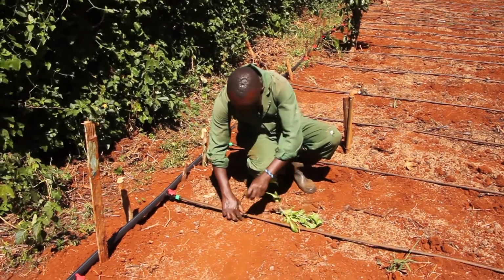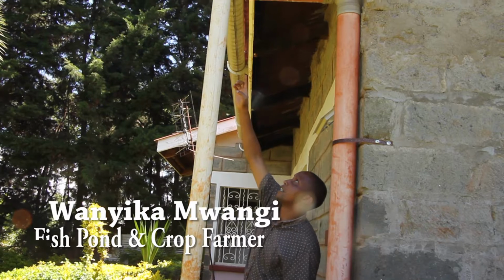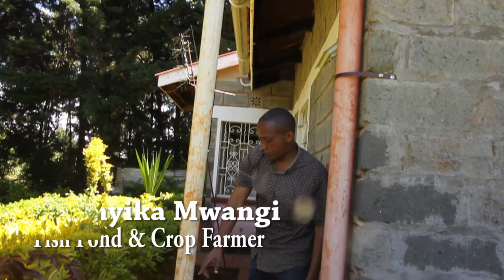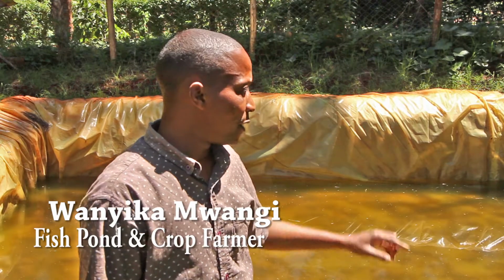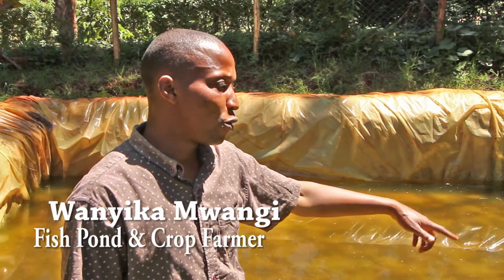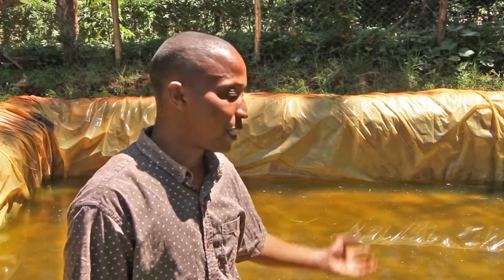The rainwater comes through this gutter, comes like that. It goes through here, the downpipe. Once it's collected through the downpipe, it's picked by a small pipe down here, which is also a collection pipe, straight to the pond. The pond is my main reservoir. The dimensions are 8 meters by 8 meters, and the depth is 1.2 meters. So in total, cubic meters of water that it holds, it's 76 cubic meters.